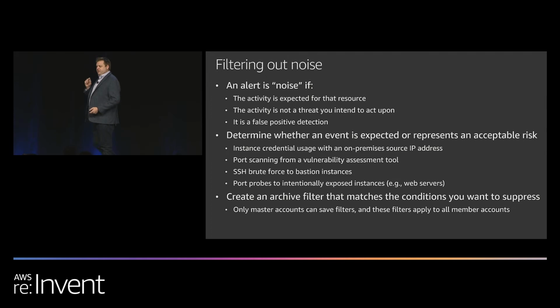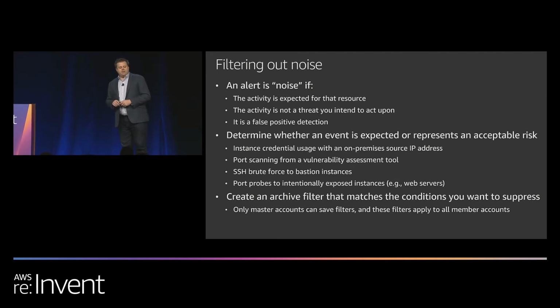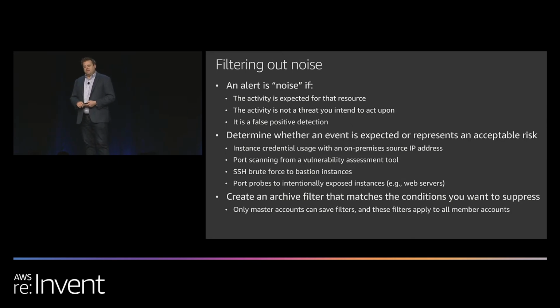So the finding that we fired was correct. The behavior was unusual, or it did something that matched a rule, but you expected it for that resource. For example, if you deploy a vulnerability assessment tool that does port scanning, we're going to create a port scan finding when it does that. For this particular instance, you expect it to do that because that's its job. But you don't want other instances to do that.